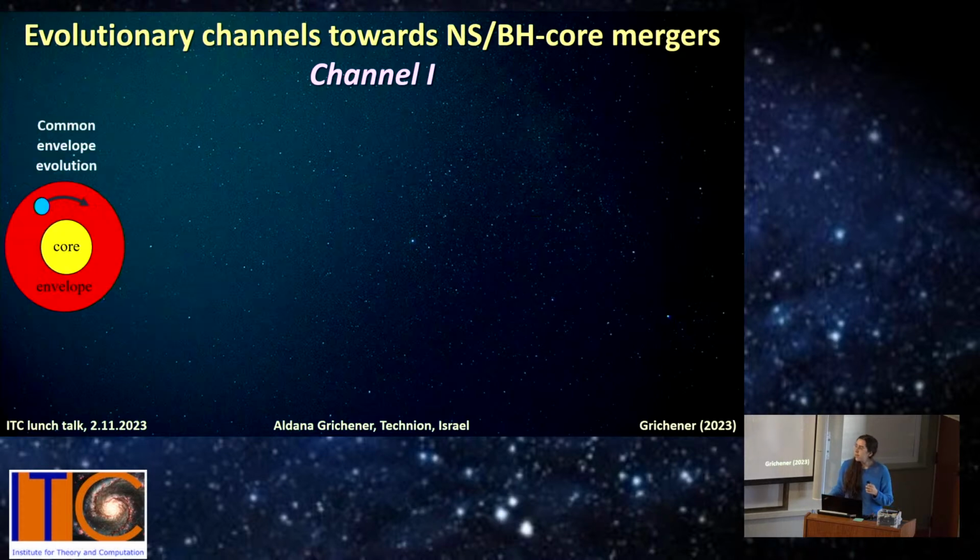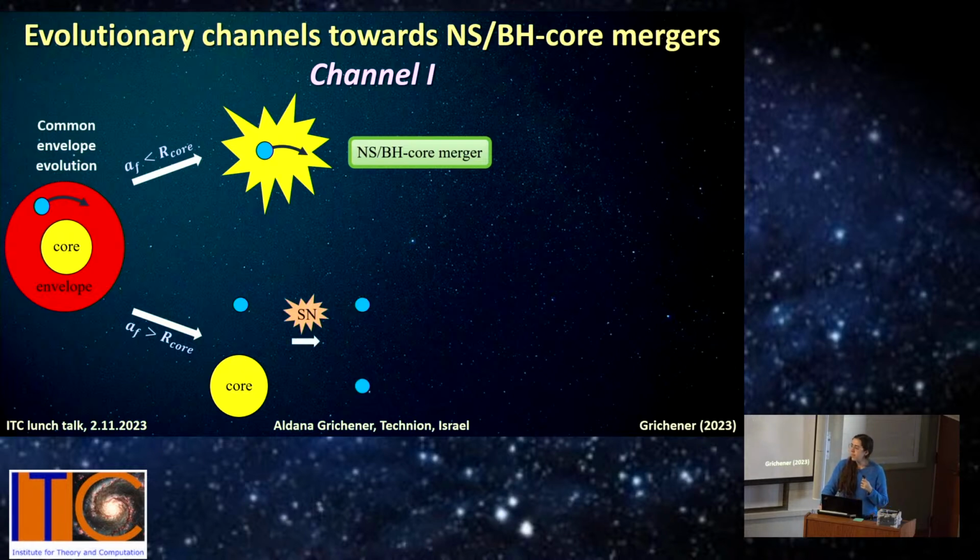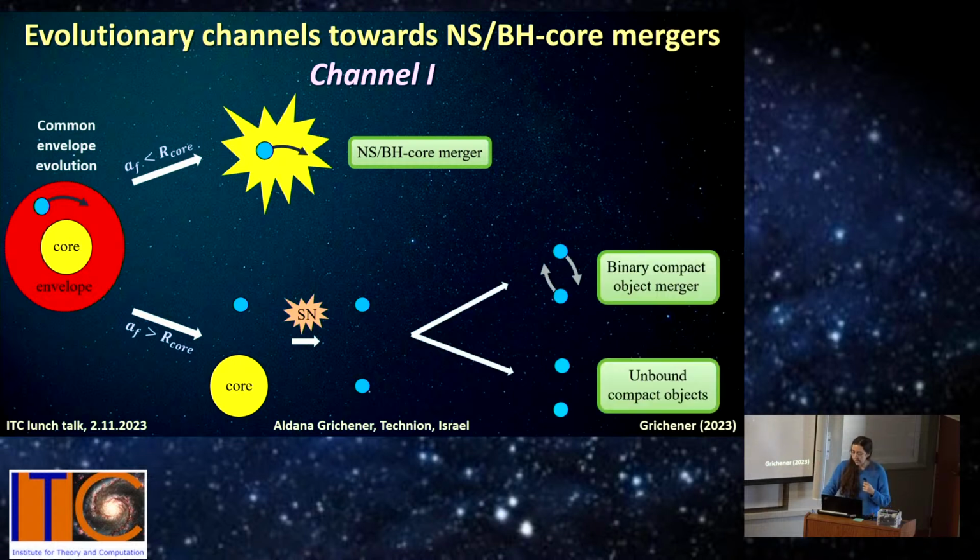From here, there are two things that can happen. The first is that if the neutron star or the black hole manages to get into the core, then I assume there is a merger. This population synthesis code doesn't account at the moment for tidal evolution, something we are working on. If the neutron star or the black hole remains outside of the core, it won't reach the core. Then after a second supernova, in the same manner when the Wolf-Rayet star explodes, we can get a binary compact object that could merge or not merge within a Hubble time.